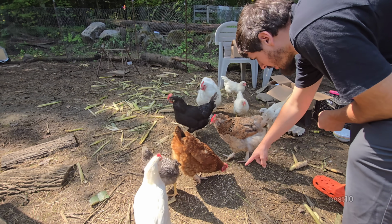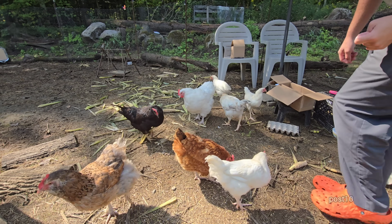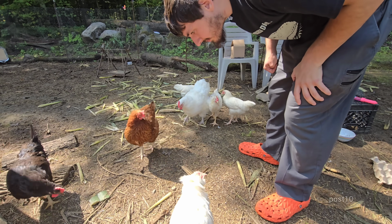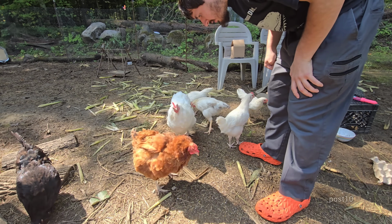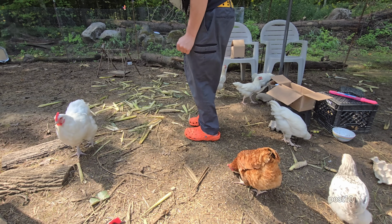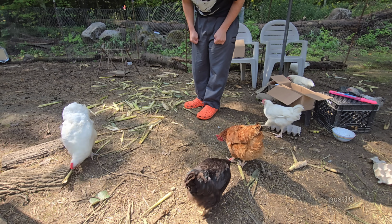Everyone got them? There's one more right there. Any more? You guys gotta scuffle your feet a little bit. There could be some hiding underneath this corn. You guys were fast, so I think that probably didn't lose any. All right, we did good.